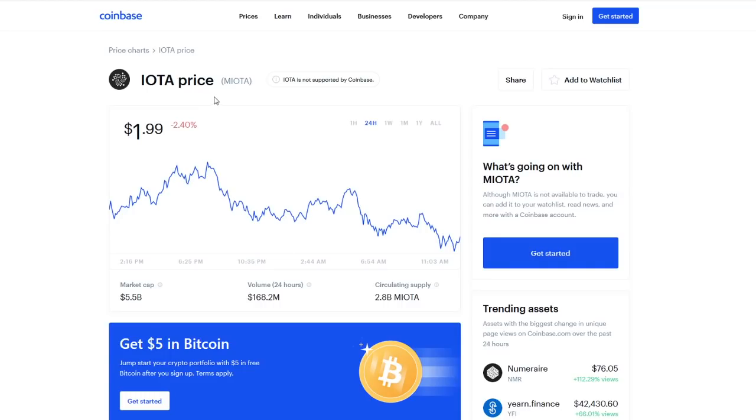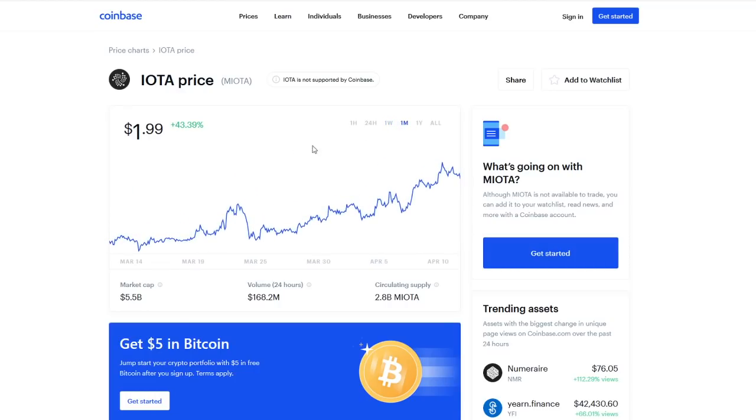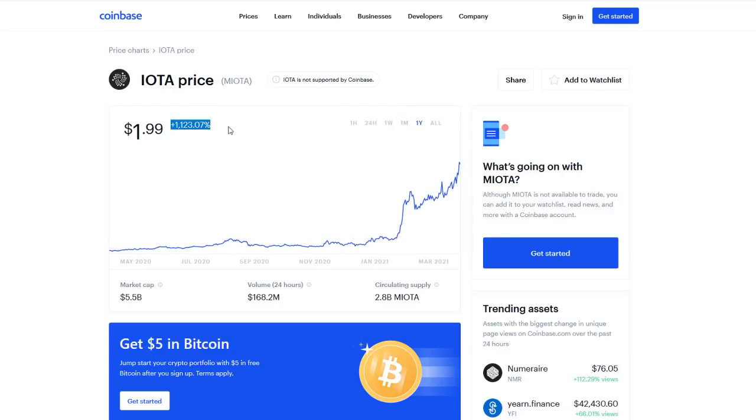Jumping into the 24-hour period, we do see a 2.4% decrease. In the last week alone, though, this is where we see that 24% increase. Obviously, a decent gain. If we take a look at the last month, a 43% gain, obviously being a fairly good gain. If you match it up to some other coins, however, it's not as much, so there is still a lot to go. We do see a 1,123% increase in the last year alone.